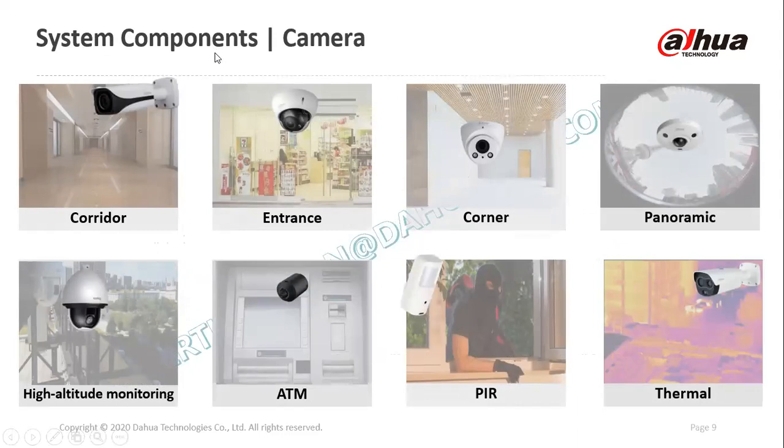We have different cameras and applications. A camera like this is called a bullet camera, and this one is called a dome. The applications for different cameras apply to different scenes. For corridors, a bullet camera is most ideal. For corners, you'll have a panoramic camera that can view 360 degrees, installed at a specific height. We also have thermal cameras that can see temperature, even at night.